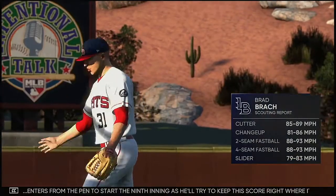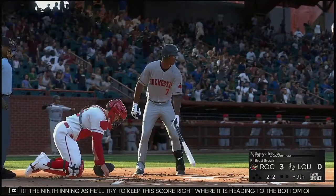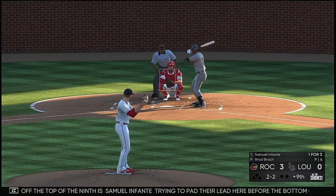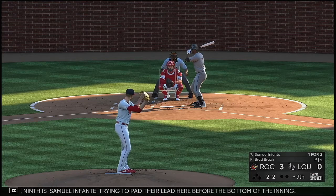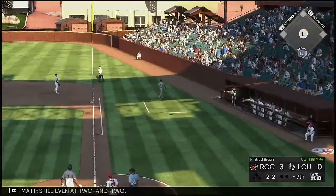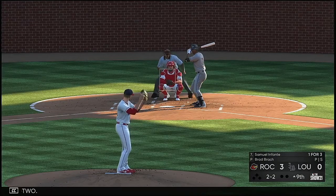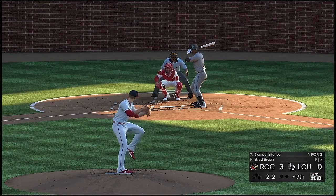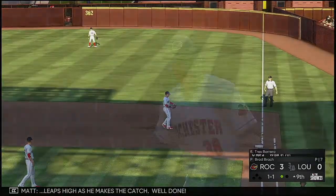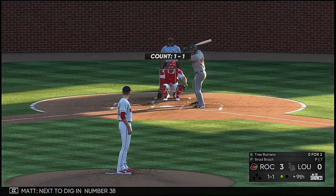Brad Brock enters from the pen to start the ninth inning as he'll try to keep the score right where it is heading to the bottom of the ninth. So kicking off the top of the ninth is Samuel Infante, trying to pad their lead here before the bottom of the inning. Still even at 2-2. Now here's the pitch. Now here's the ball hit sharply toward the right side. Leaps high as he makes the catch. Well done. Number 38.